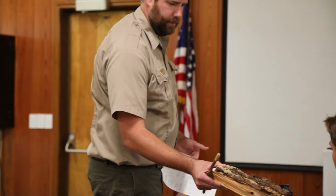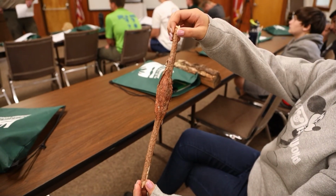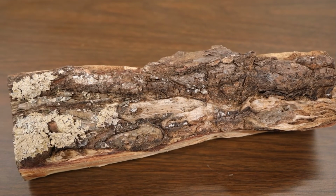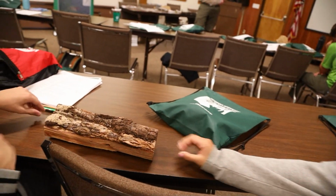So it's caused by a fungus. And this is the same thing, but on a branch. It's a lot lower down in the tree, the stronger base you need. Yeah, it can improve it. Everybody is using the bottom 16 feet of a tree. If you get a really big tree, it goes higher up than that.